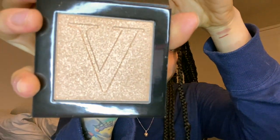And then I had to get a Nova Glow highlighter. Okay, so I got the Holy Chic highlighter. It's huge, again. Oh my gosh, it's beautiful. Oh, I shouldn't have messed up the V like that, but I wanted to give you guys a good swatch.